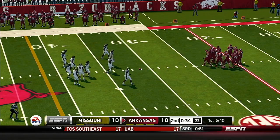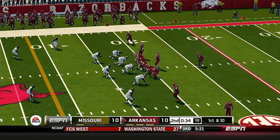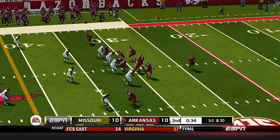The offense was able to punch it in the end zone on that last drive. They'll come back out looking for more of the same. Great passing was the key for the offense the last time they had the ball. They were able to pick apart the defense and get down the field for a touchdown.